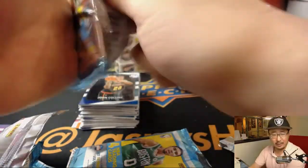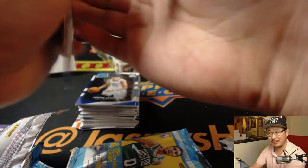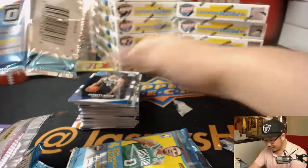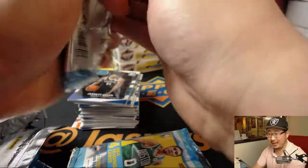Silver? Hollow? I don't know what they call it here. They're refractors. That's what it is. You know, this is what slows me down. The packaging not being good.